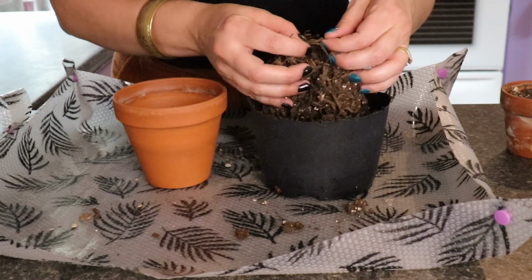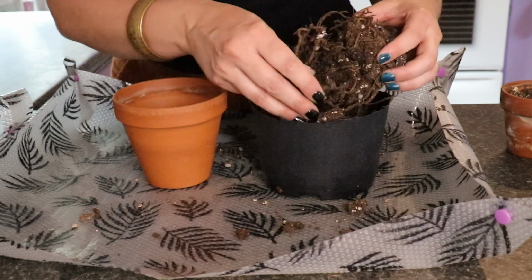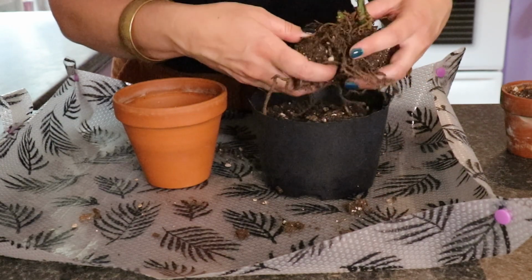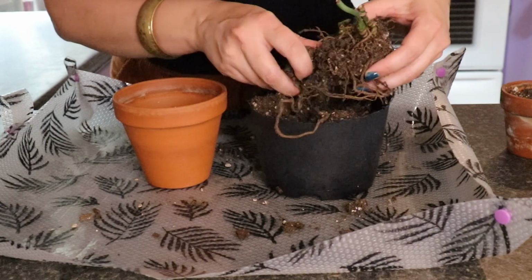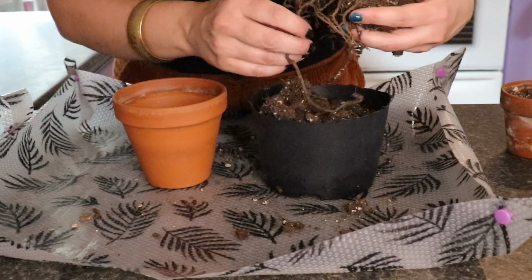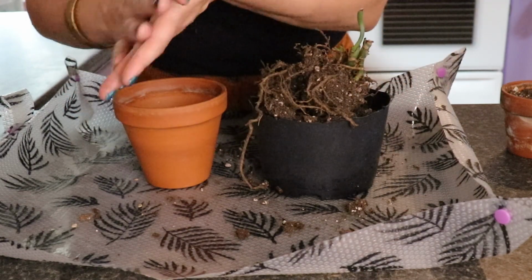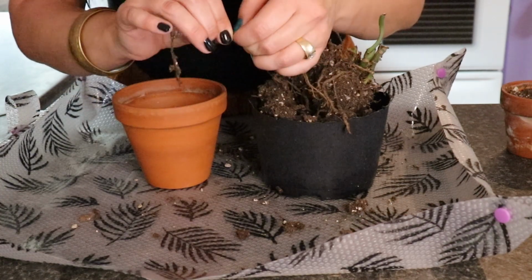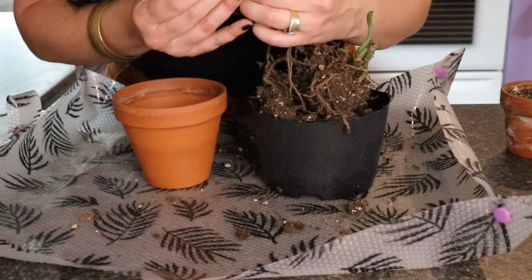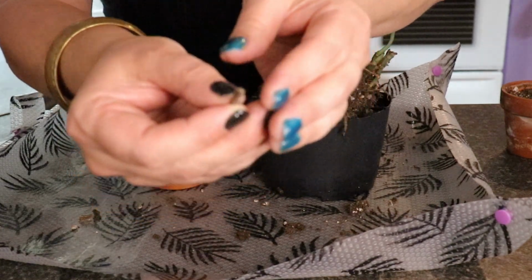Okay, so there are roots here. They don't seem dead or mushy. Sometimes when it's just a ropey root like this, I will just rip it or cut it and see. And yeah, it's definitely still alive.